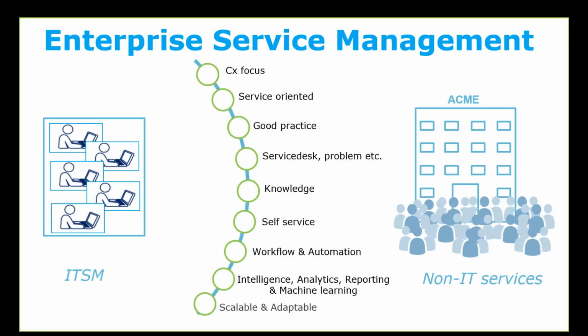So, service oriented. As I've said already, ITSM by its very nature is service focused, by the name, IT service management. And there's lots of bodies out there, standards bodies and guidances such as ITIL, that describe how all the components and activities of an organization work together as a system to enable value creation. So that's something definitely that you would want to have, whatever technology you're using is built around standards and good governance and so on. As well as that, good practice.